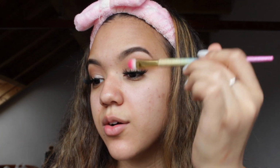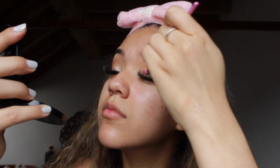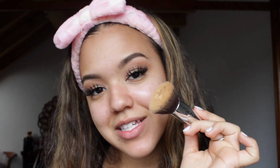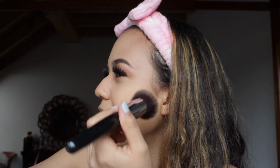I'm going to add a little bit more brightness to the inner corner of this eye. I'm going to go ahead and do my face now, and when I'm ready for the blush, I'll show you guys what that looks like. I really hope this primer doesn't let me down because it's acting kind of weird right now. It's like making me kind of cakey. I am going to go in with the blush. I really hope it works out well because it is so pretty.